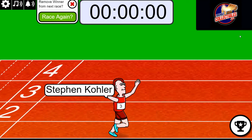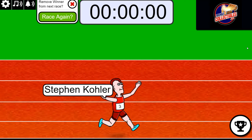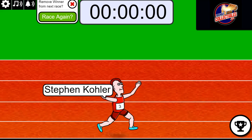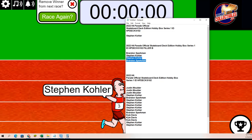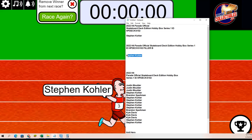Oh, it's Stephen K with the Mohawk. All right. I knew that aerodynamics was going to make the difference there. Nice going, Stephen K. So, wow, you were really lucky in both of these fillers. Got some filler spots.